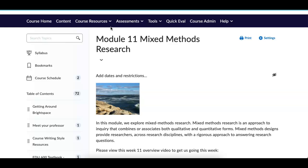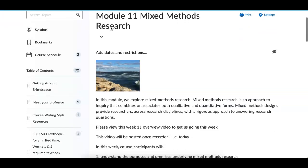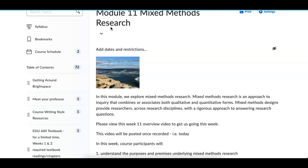So this is a real-life example. We did the quantitative research first, and then we did the qualitative research afterwards. Combine them together to make sense. What do the numbers mean? So that's really what mixed methods is. It's a combination of both of them. So this week we're going to be taking a look at mixed methods.